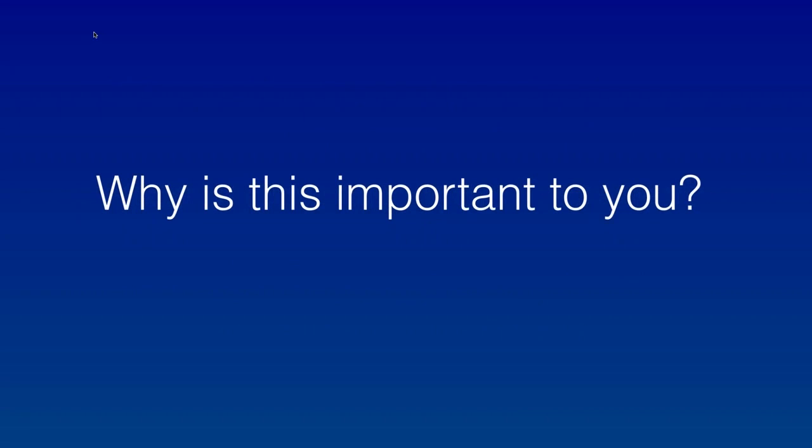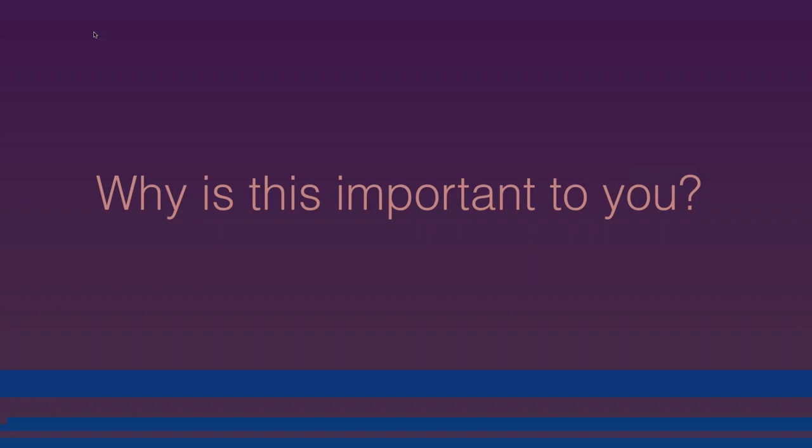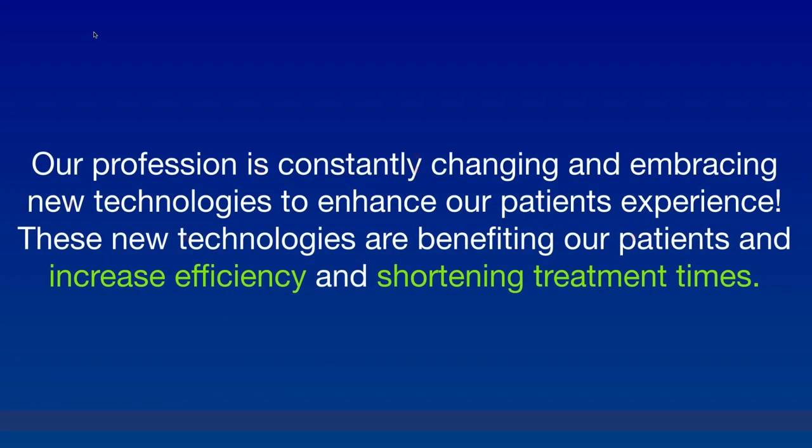And you might ask yourself the question, why is this important to me? I've got to tell you, this is an important time in our profession because we are constantly having change and we're embracing new technologies, and it's all to enhance our patient's experience. These new technologies are benefiting our patient, increasing our efficiency and shortening our treatment time. So if you want to be on board with that, that's what this lecture is going to be about.